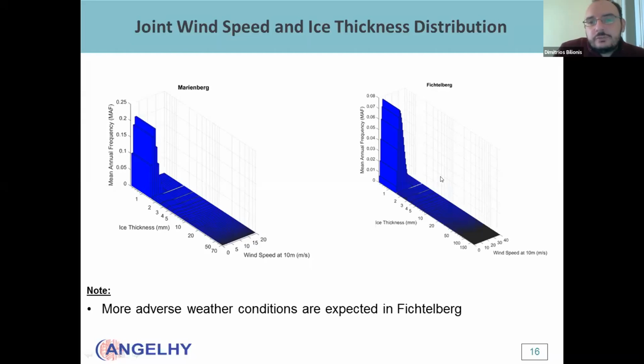While for the case of Fichtelberg, we expect higher wind speeds. As we can see, the probabilities of wind speeds up to 10 or even larger than 10 meters per second are non-negligible, while for the ice thickness, we have similar results with the site of Meirenberg. However, in terms of wind conditions, we can say that more adverse conditions are expected in the site of Fichtelberg, and we will see that impact in the results of the risk estimation.